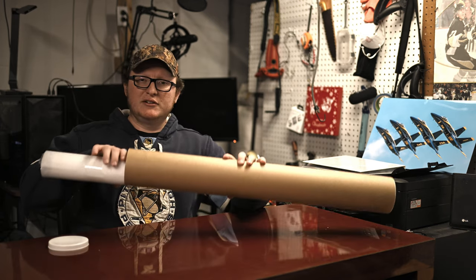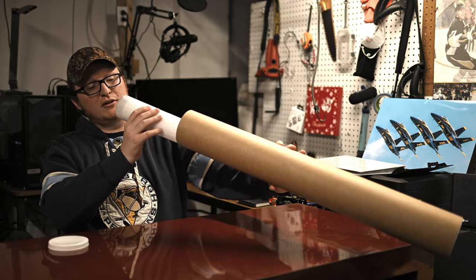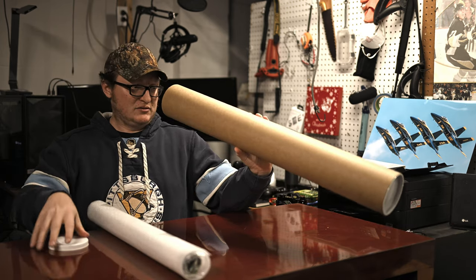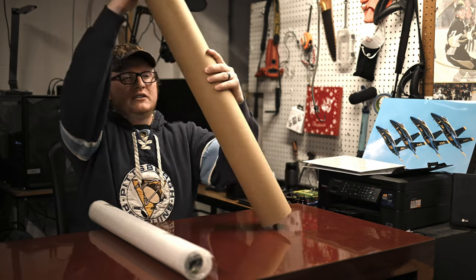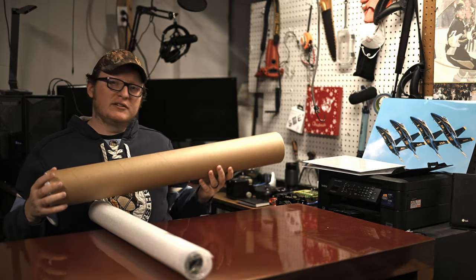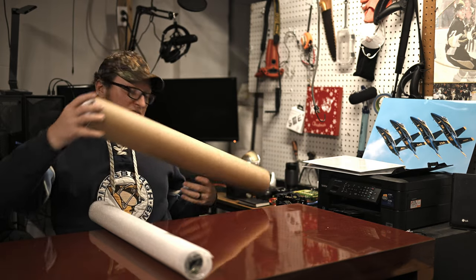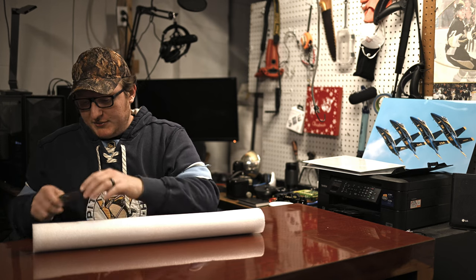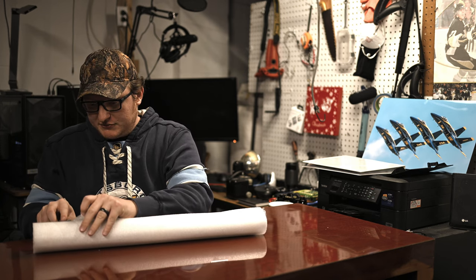Then we got a print in here, rolled up with some plastic and foam. Not announcing the tube. Probably save the tube for later. I'm sure I'm gonna have a use for that. Okay, more tape and foam. We gotta be careful.